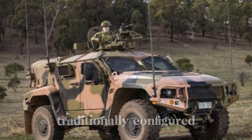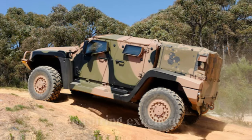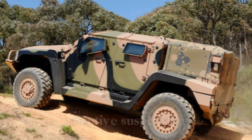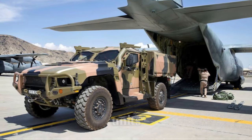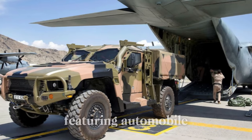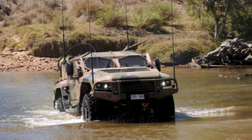Traditionally configured as a 4x4 wheeled vehicle, the Hawkei features wheels positioned at the vehicle's corners, ensuring excellent balance and stability. With a generous ground clearance and an effective suspension system, it offers remarkable cross-country mobility, essential for keeping pace with frontline units. The vehicle's doors are designed for ease of access, featuring automobile-style hinges. The bullet-resistant windshield is angled to enhance crew protection against small-caliber fire.